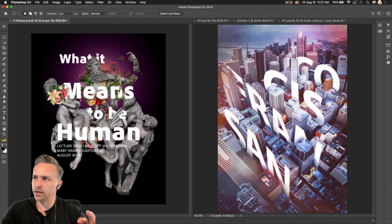This was all about integrating text in with images. So it was a lot of layer masks, clipping masks.